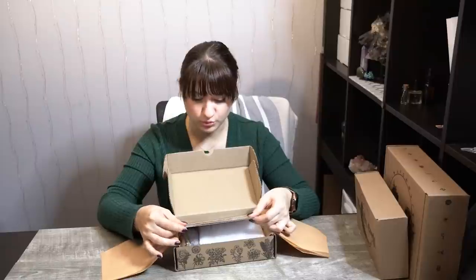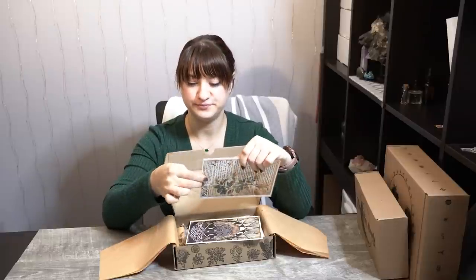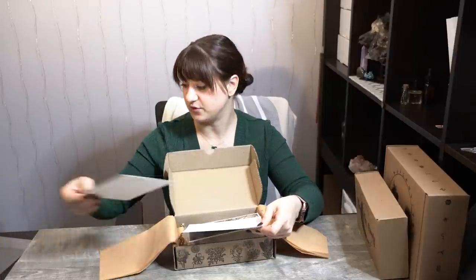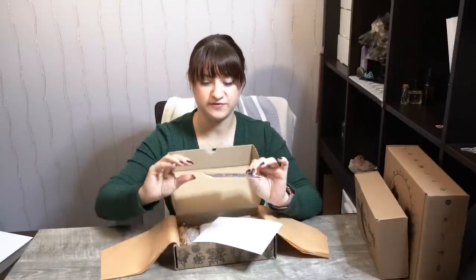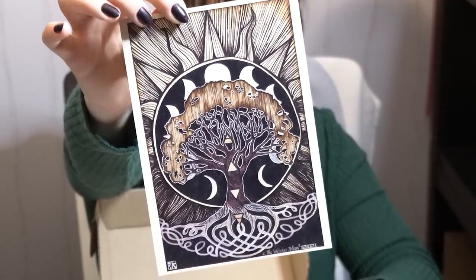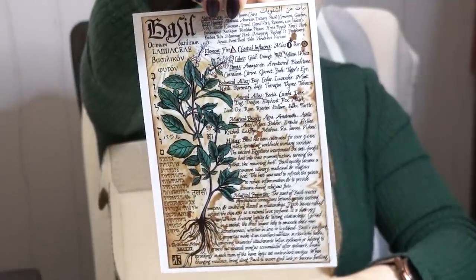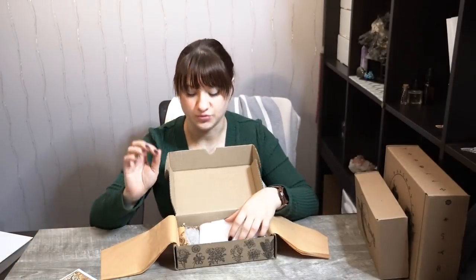We have their little pamphlet filled with information and all the goodies. Ooh, and then we have the Book of Shadows. Ooh, herb of the month is basil. I take it right out of the plastic sleeve, that way the lighting doesn't interfere with me showing you it. So this artwork, we have Tree of Life. There's no information on it, just a very, very pretty artwork. And then we have the basil artwork, and it has all of its correspondences, which element, moon phases with it, I believe, magical properties and that sort of thing, which I just adore getting all of it.